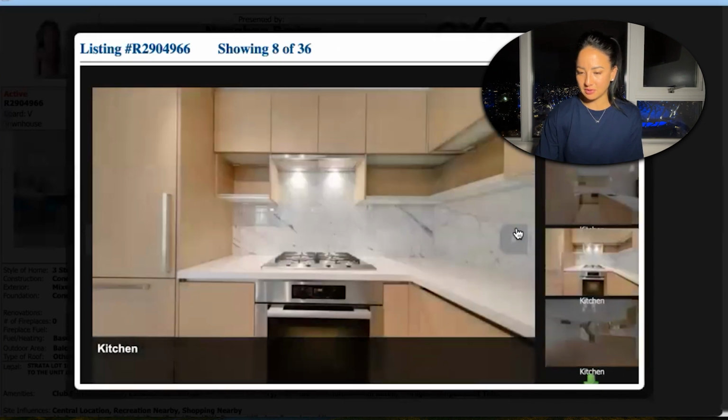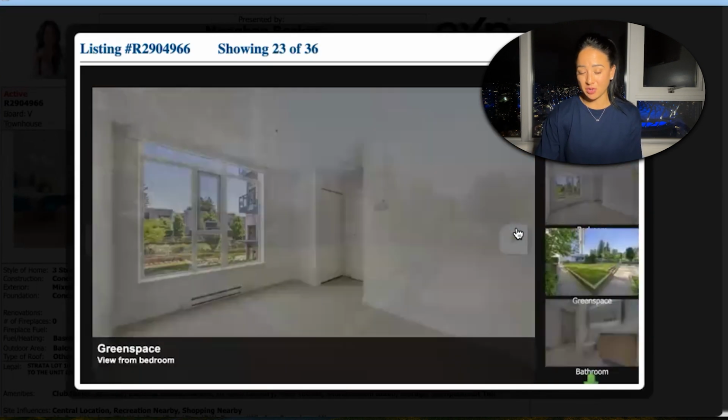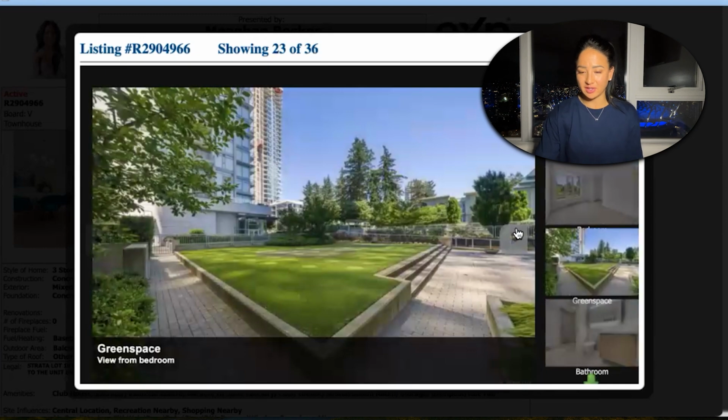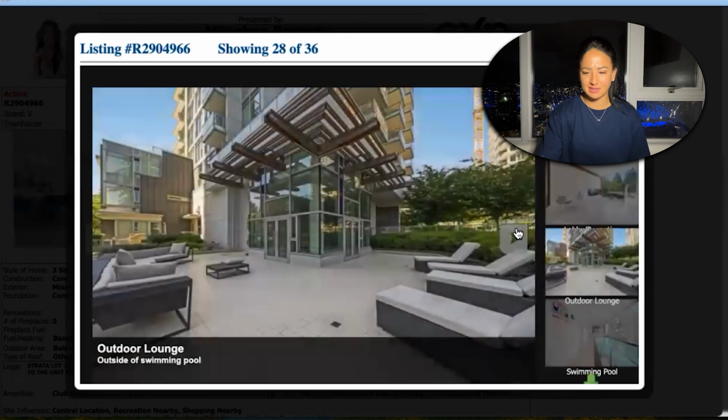Neutral finishes. Den you could use as an office or storage. Primary. Nice big windows, which is really nice in this. And then you've got the green space. There's your floor plans. I always recommend look at the floor plans, understand the layout. Lots of them will have the dimensions of the bedrooms. You can actually see kind of what size this actually is.